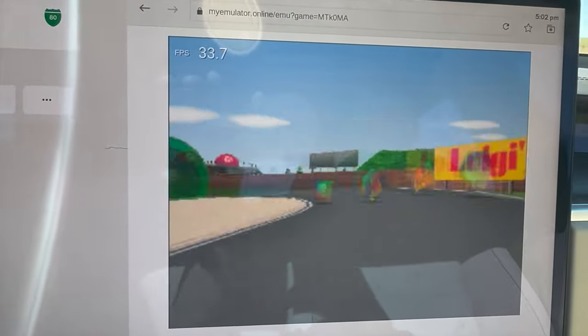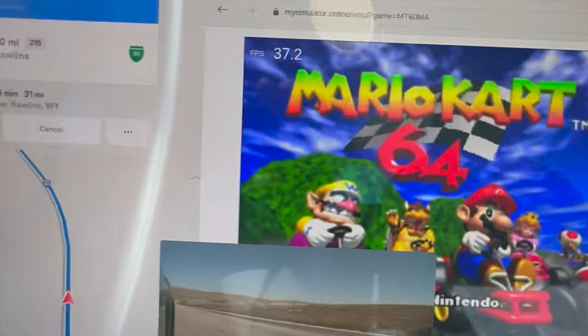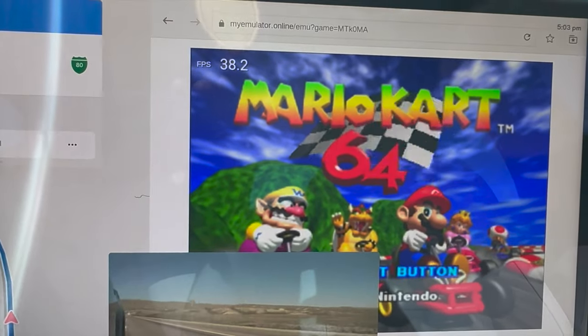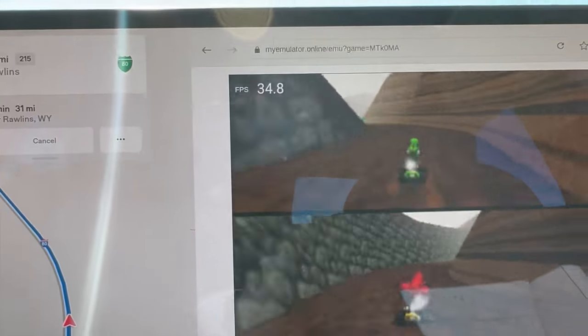Pretty much on par with the original. You can do it while driving. I would not recommend it as a driver, but if you have a passenger or two, they could theoretically play while you're driving. The tilted screen would have been really nice. Apparently the newer Model S and X's do have that, so it's not as distracting to the driver. The Highway Safety Commission says it's not safe regardless, and they took away that ability.